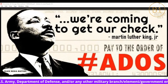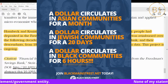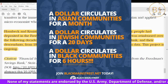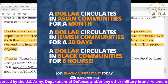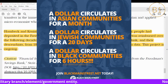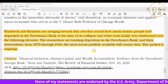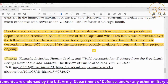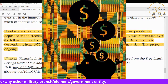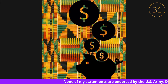In the beginning, I had put something on the screen and I will now read it. A dollar circulates in Asian communities for a month. A dollar circulates in Jewish communities for, this says 20 days, about 3 weeks. A dollar circulates in Black communities for 6 hours. Now think about that. I will say this, that Black dollars matter. I am going to stop sharing the screen at this point because the article is done, but Black dollars matter.